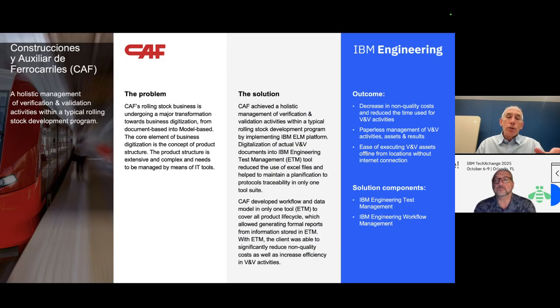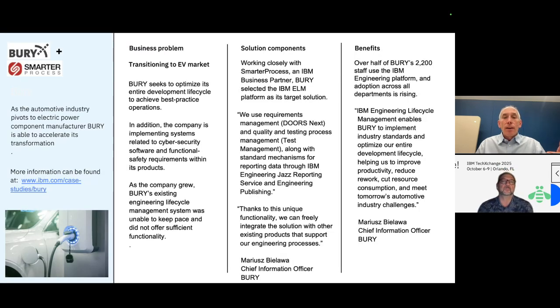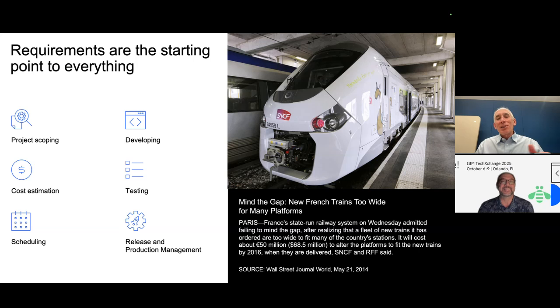And actually, I'm just going to jump to the next one, Jim, because I lied. Go to the next one. This is where I like to start, actually.